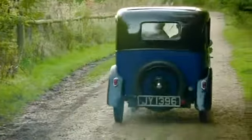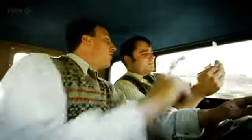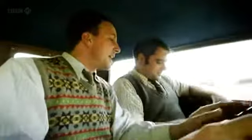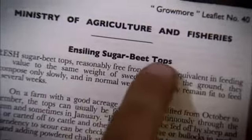So, we're going to go and pick up sugar beets, yeah? Well, no, not actually sugar beet itself. We're going to pick up sugar beet tops. And now, you're going to have to start swatting up leaflet number 4 from the Ministry of Agriculture and Fisheries. OK, it tells us all about sugar beet tops and making silage.